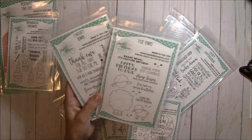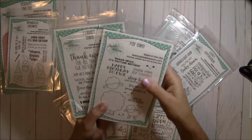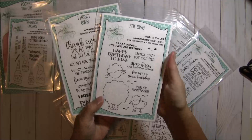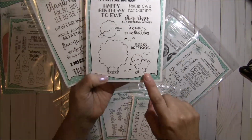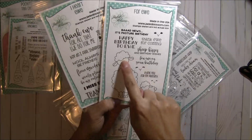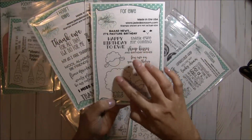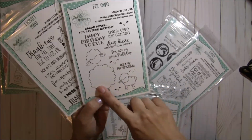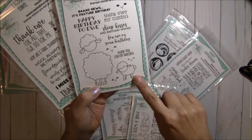And there are these two here that coordinate, and one is called For You, and the other one is I Heart You. And look at how cute the little lambs are that you get. You have the bigger one, the little fluffy one with the little head there that you can put to the side or to the center and have a separate layer, or just stamp it on top, as well as the little tiny one.